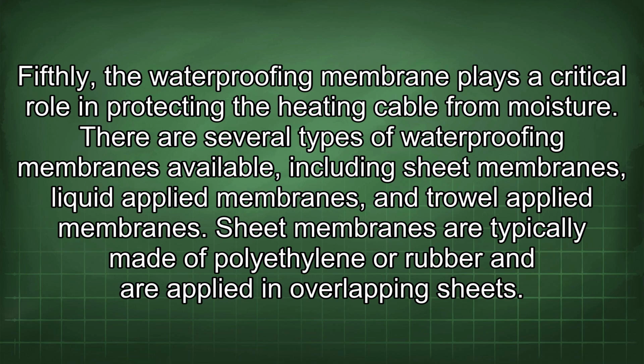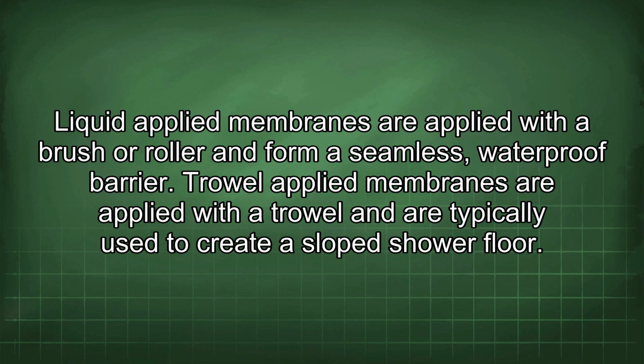Sheet membranes are typically made of polyethylene or rubber and are applied in overlapping sheets. Liquid applied membranes are applied with a brush or roller and form a seamless, waterproof barrier. Trowel applied membranes are applied with a trowel and are typically used to create a sloped shower floor.